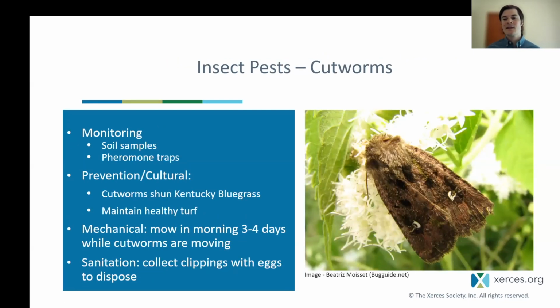So cutworms are a pest that the golf course dealt with. The moths lay their eggs on blades of grass, and larvae bore holes into the thatch and soil. They chew off the grass plants in the night and pull the plants into the hole for feeding. It creates small, round, discolored spots in the turf. To deal with cutworms, they monitored larvae populations using soil samples, and pheromone traps to monitor for the presence of the adult moths. And then we talked about thresholds. They set thresholds of about 3 to 8 larvae per square yard.